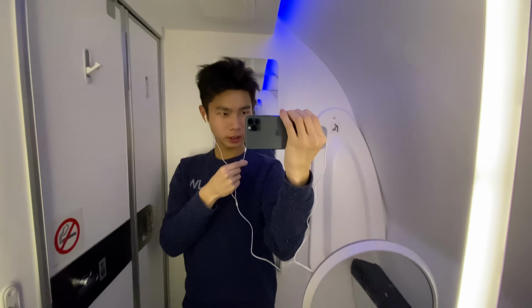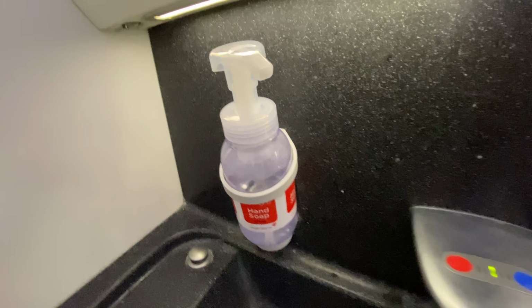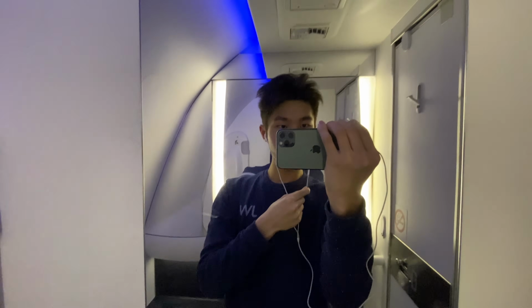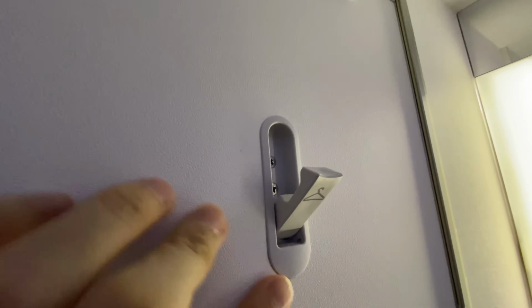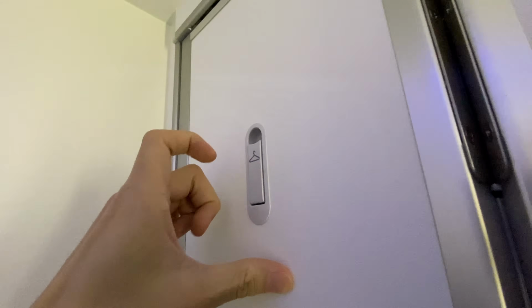Welcome on board Virgin Atlantic Dreamliner Economy Class Lavatory. I'm doing a quick lavatory tour here. So you've got a basin, hand soap, a big mirror, a toilet seat, another mirror at the back, and we've got 2 cookbooks. Bang! Damn it, it's broken. And another one that's normal.